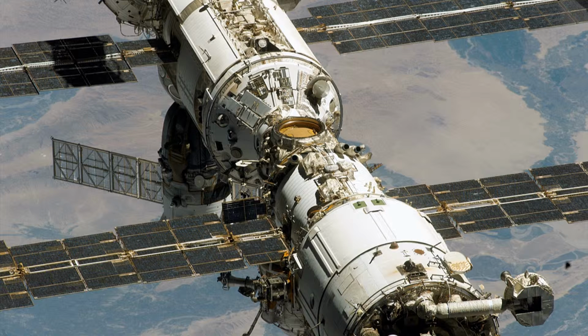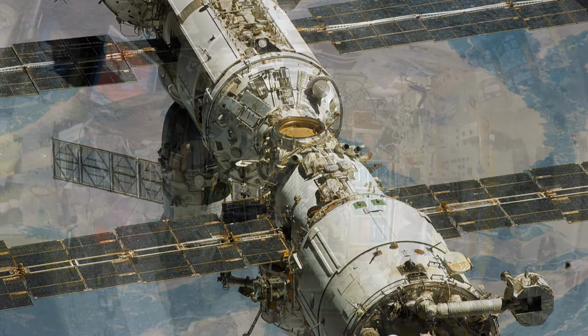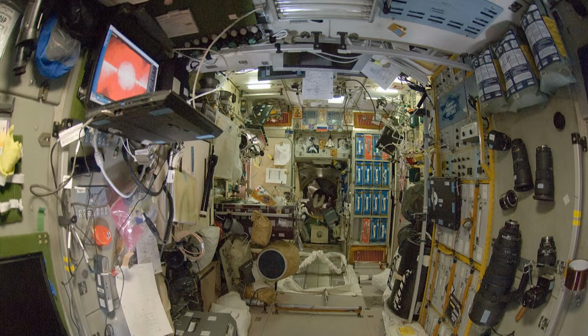This is what the SM looks like from the outside, and this is what it looks like from the inside. There is really a lot going on in the service module. The service module contains lots of systems, lots of computers, lots of equipment responsible, for instance, for the removal of carbon dioxide and the production of oxygen.